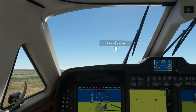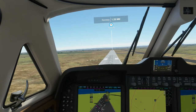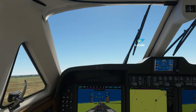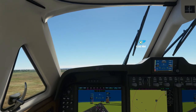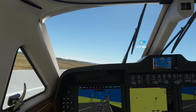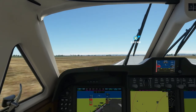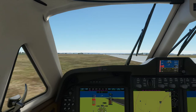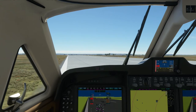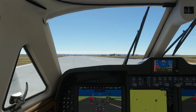Hold short runway 17 left. Alright, so here is the runway. I'm going to drop throttle all the way and then try to nose up and stay afloat. I think we're going too fast. Alright, well, we landed. It's not so bad. I mean, we went off the runway, but it doesn't seem like the plane got any damage, which would be the main concern.